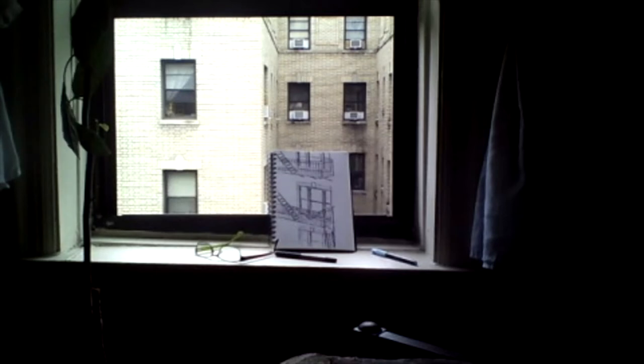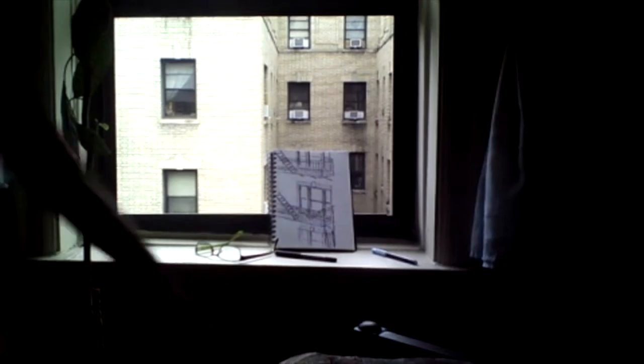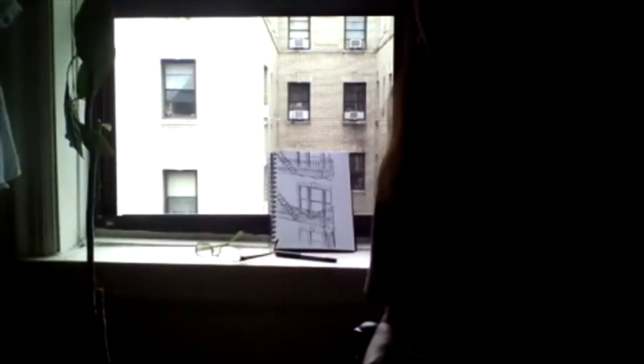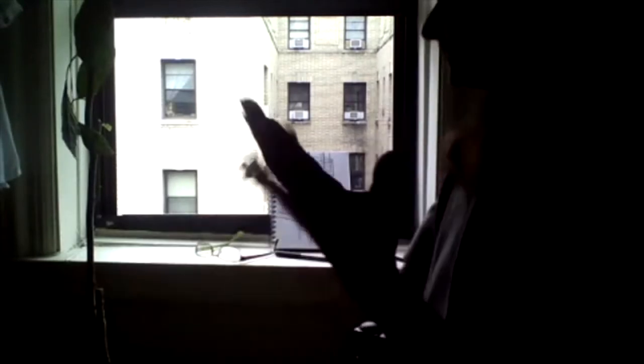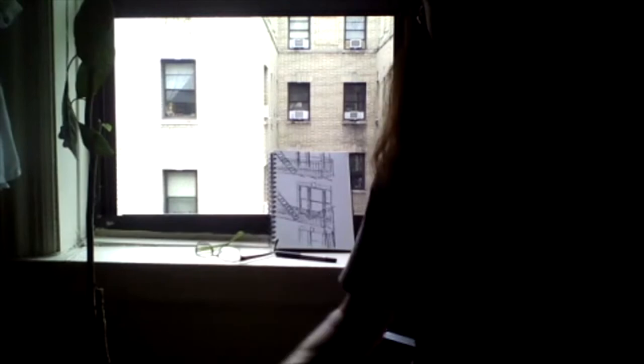Cool. It's a little wow. New York. It looks like New York City. That's where she is. Who is it? Hey. Karen Lowe? Yeah. Oh, okay. Hi, Karen. We just see your silhouette because the light is behind you. Yeah, I know. You're very mysterious looking.